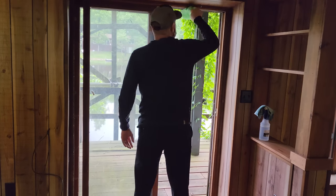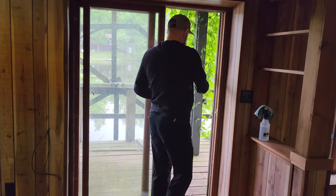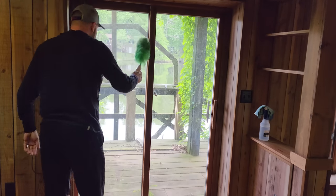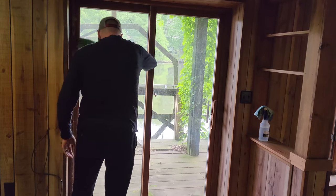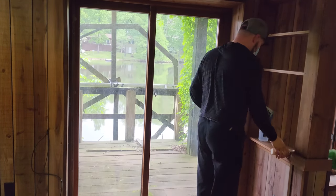This door was nuts. I don't know if you can see it here, but on the very bottoms of those, it's green algae from the lake. So I had to actually spray that down with my APC, and then I had to take a razor scraper and scrape it like I was scraping a fish tank.